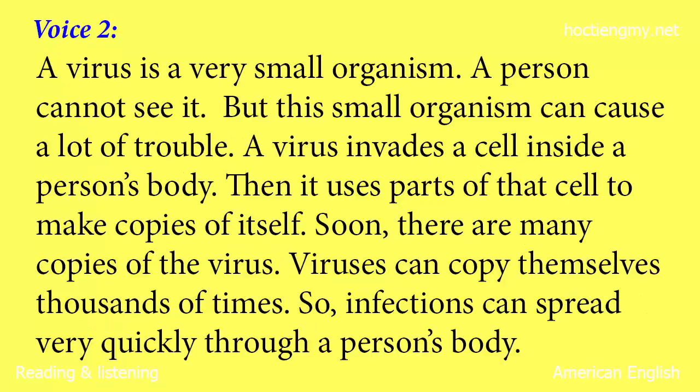A virus is a very small organism. A person cannot see it. But this small organism can cause a lot of trouble. A virus invades a cell inside a person's body. Then it uses parts of that cell to make copies of itself. Soon, there are many copies of the virus. Viruses can copy themselves thousands of times. So infections can spread very quickly through a person's body.